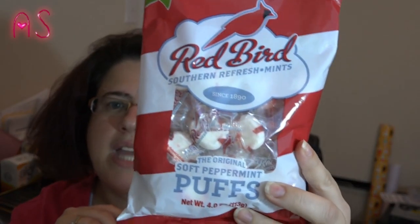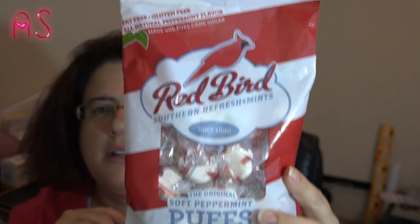I love peppermint puffs. I like the soft peppermint puffs, like the red stripe sticks that you get in the little bag at Christmas, but you can get them at the Dollar Tree year round. Now they have the cinnamon kind, but these are fat free, gluten free and all natural peppermint flavor, made with pure cane sugar. They're by Redbird, Southern Refresh Mints since 1890, and it's 4 ounces, 3 pieces for 60 calories. I could eat 3 pieces. I love this stuff. My dad got me hooked on that.